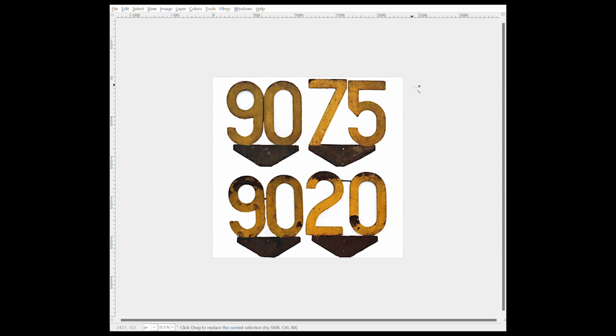So what I've done to start with is found a photograph of a real speed restriction sign. These are actually from an auction site, which is quite handy. What you want to try and find is something against as plain a background as possible, or the biggest contrast between the thing that you want, i.e. the sign, and the background. In this case, it's perfect because all these images are taken against a white background.